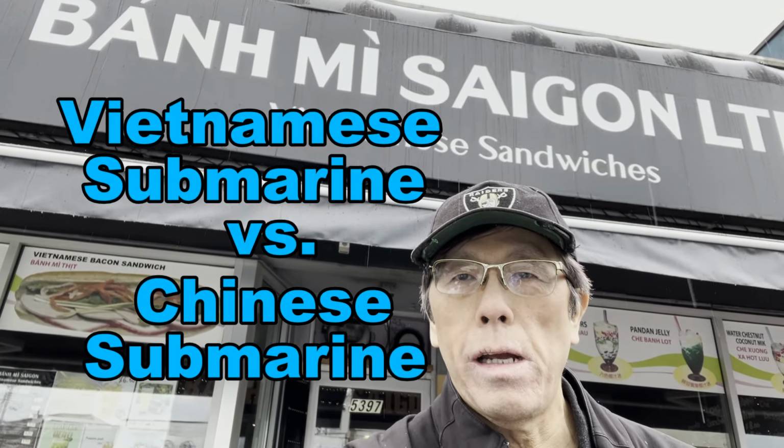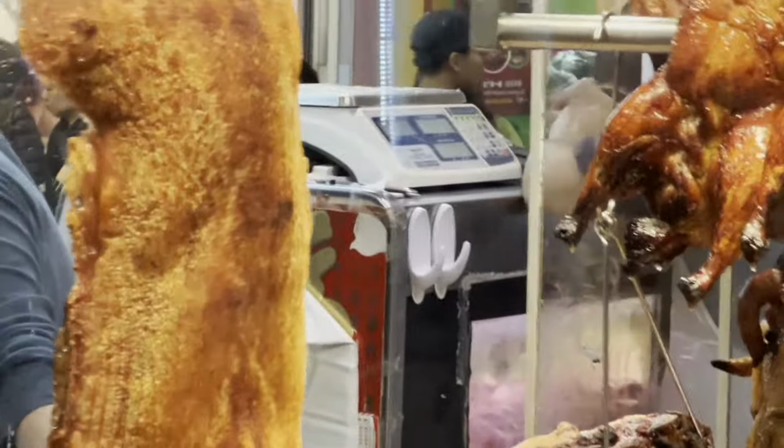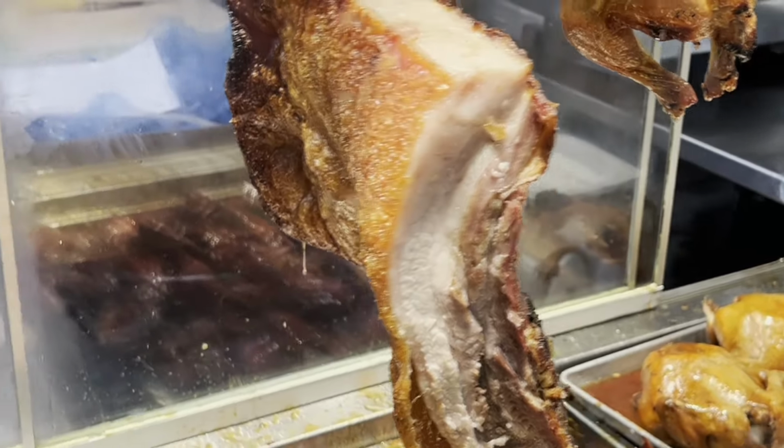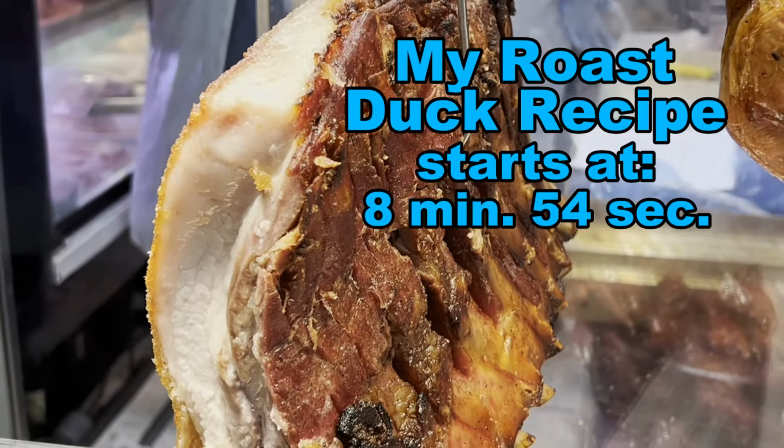I'm at the Saigon Bahn Mi here in East Vancouver. I'm going to pick up one of their Vietnamese subs, but I'm also going to pick up some extra subs because I'm going to Crystal Mall. There's a barbecue place that serves fantastic Chinese barbecue. So I'm going to have some roast pork in a Vietnamese sub, and I'm also going to have roast duck in a Vietnamese sub. So got to go in here first.